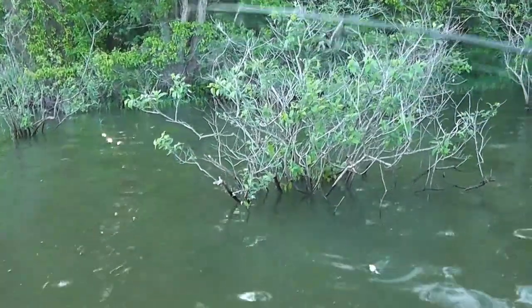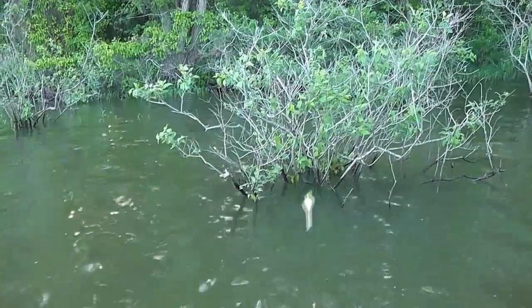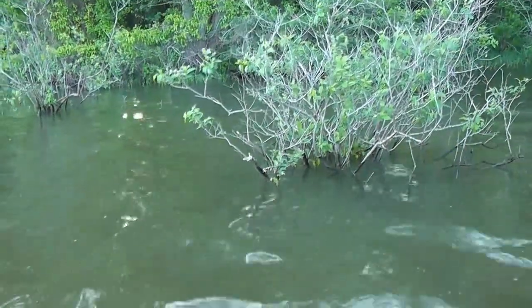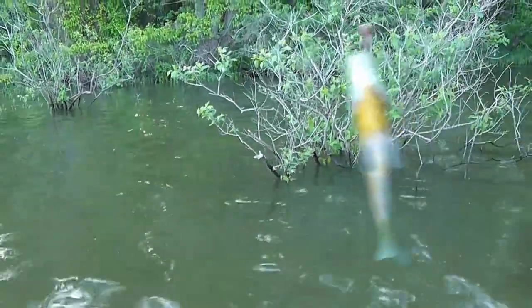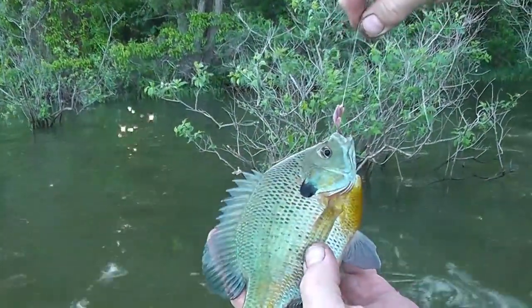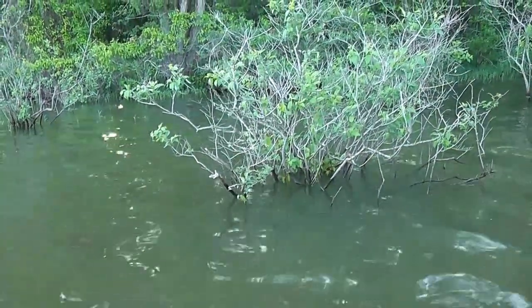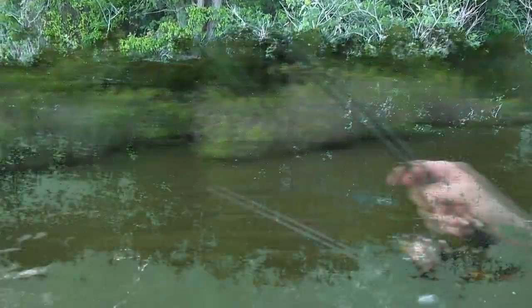Okay, yep, I got something on here too. That's a pretty bluegill. That's a pretty nice bluegill. That's a real nice bluegill, but I couldn't get myself loose.